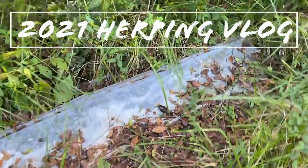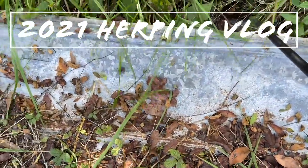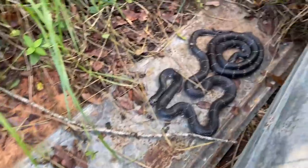This is what I think is the best looking set here. And I still have not even found a snake under it, so. Oh, there we go. Metal new. Oh my goodness.